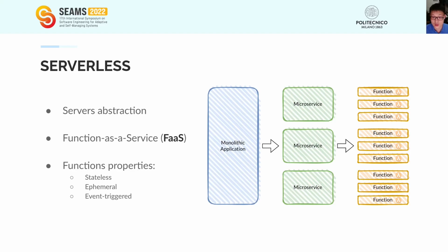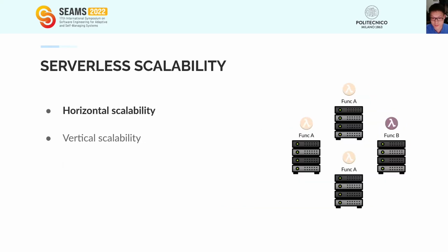Serverless functions follow these three properties. They are stateless, so they do not have an internal state or they rely on external sources for state management. They are ephemeral, meaning that a function is expected to run for a very short time. And they are event-triggered, which means that they can automatically run in response to some events.